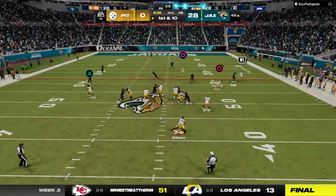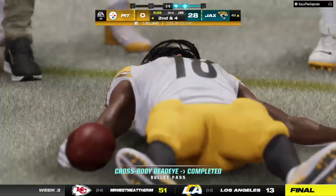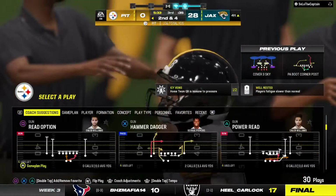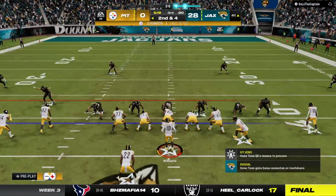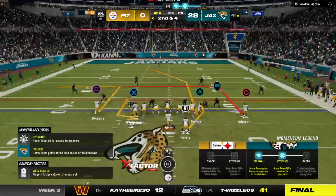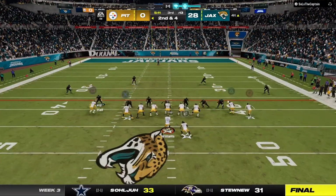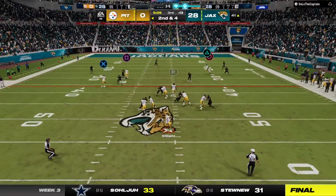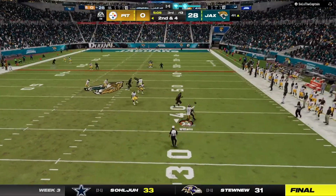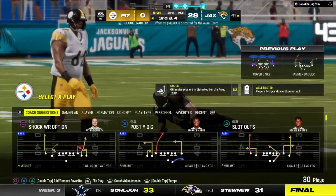Now a play fake here on first down. Completing it to the right side, Johnson. And he's got this down a yard or two shy of the 40 before he's out of bounds. Let's go. From the 41, here's 2nd and 4. He'll look to throw. And he wisely will throw that one away.